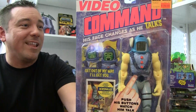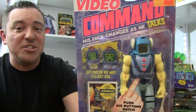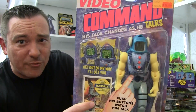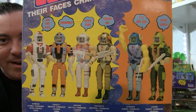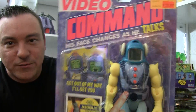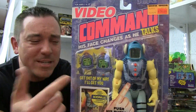This is a weird line from the 90s by Toy Island called Video Command. 1992 is when this came out, and I had forgotten these existed, but I definitely remembered it when I saw it. And this is definitely the best looking character in the whole set, which I'm really glad about. You can see all the figures there. They basically have these crazy little LCD screens for faces, and you would push the buttons and the faces would kind of animate, like those old LCD Tiger handheld games, and they would talk.